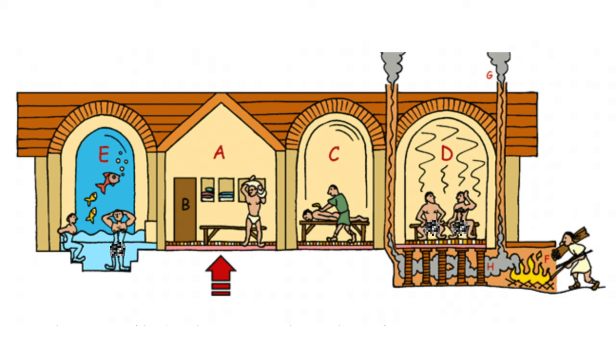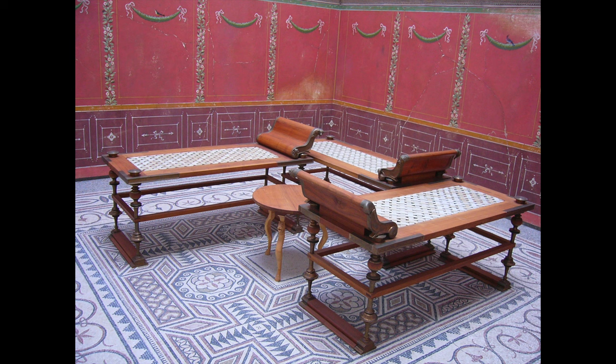The caldarium was heated using an external furnace, F, with hot air circulating through ducts, G, in the walls, and beneath the floor via a network of tiled pillars known as a hypocaust, H. This central heating system was also popular in the dining rooms, triclinia, of people's homes, especially in Britain.